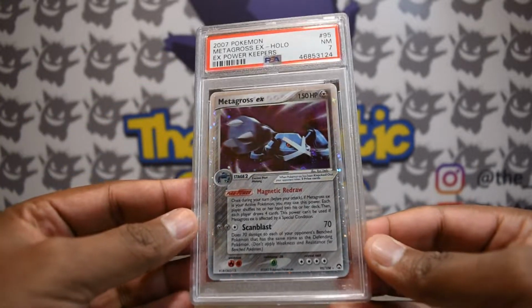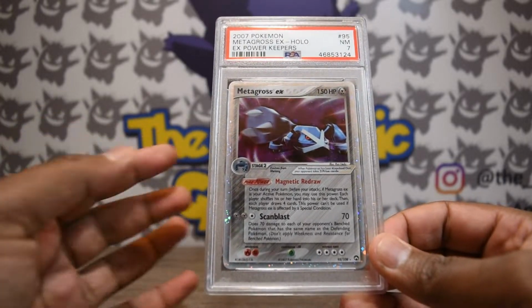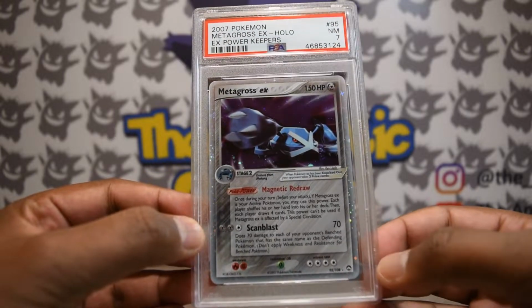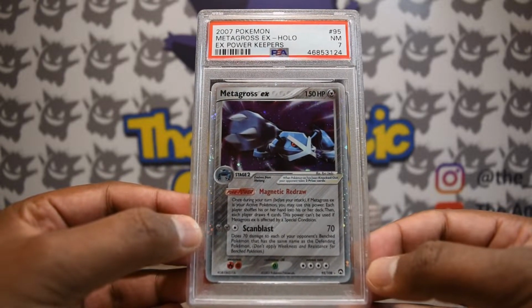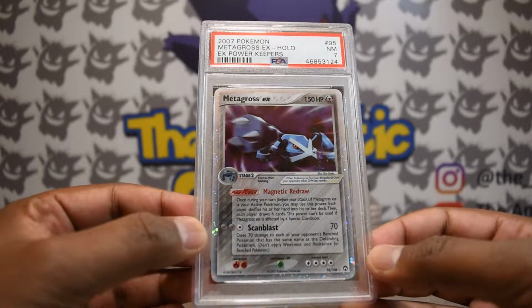So Metagross is one of my favorite Pokemon, as many of you know by this point, given the amount of cards where Metagross is. And obviously I'm super excited for something like Chilling Reign, which I'm pretty sure will have a Metagross V and a Metagross V Max, and probably even a super rare version of that card.